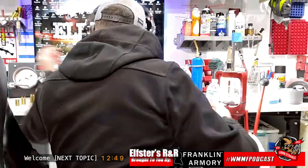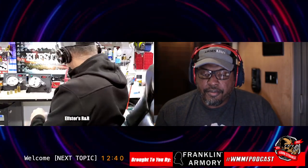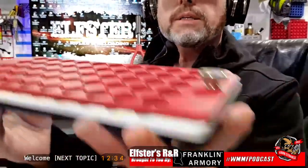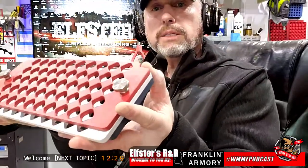And how does it hold the shell casing? So what this does, I'll try and do this as best as I can live, but this has a middle plate that is adjustable, so it kind of slides back and forth.